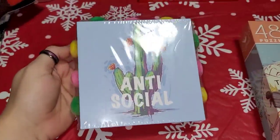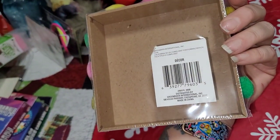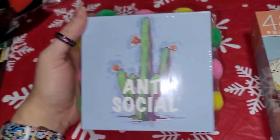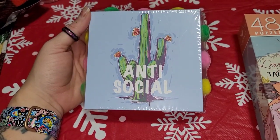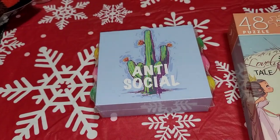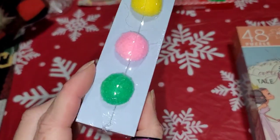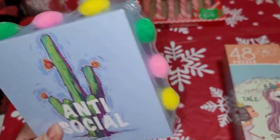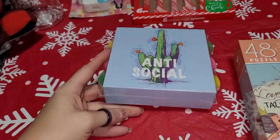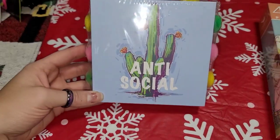And speaking of cute, check this out. This is just decor, and this is a Greenbrier International product, and it says antisocial, and it looks like the cacti back there is giving you the middle cacti finger. It's got these adorable little pom-poms all the way around the outside, and this just screamed me, and I had to pick it up.